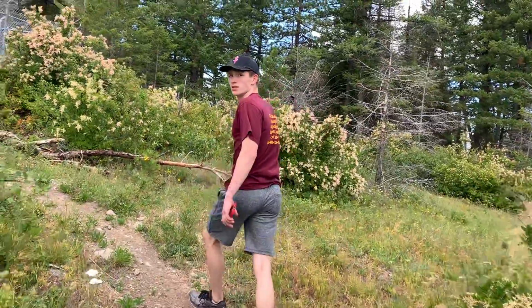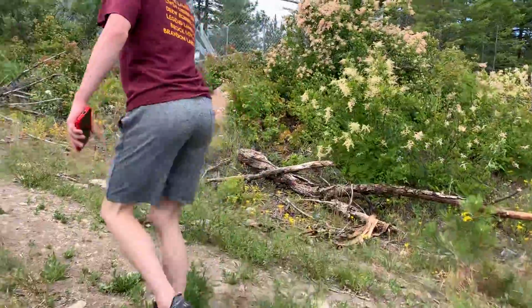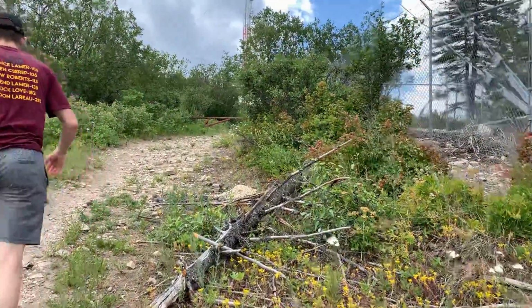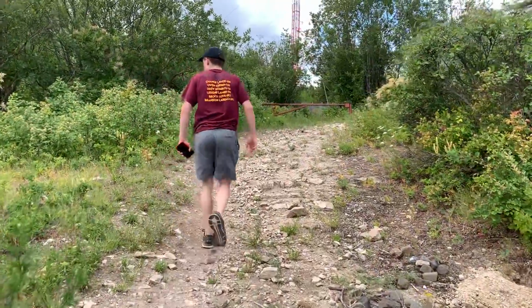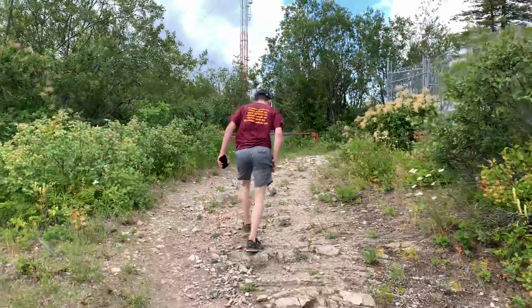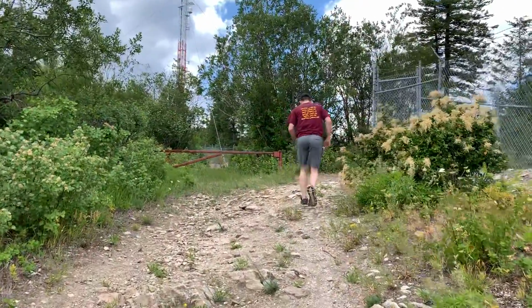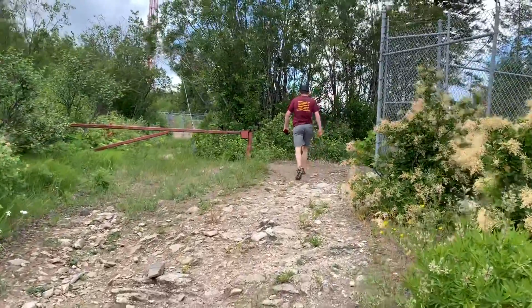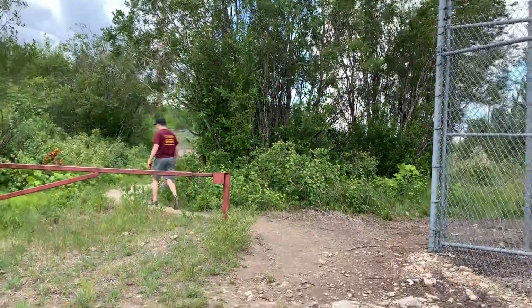So we're going to try and do this loop? Try and loop down? Yeah, loop down. We'll walk up here, like, a little bit and just get a better view. The best view. Gate, just walk around it, I guess. I love that the trail just beats around it.